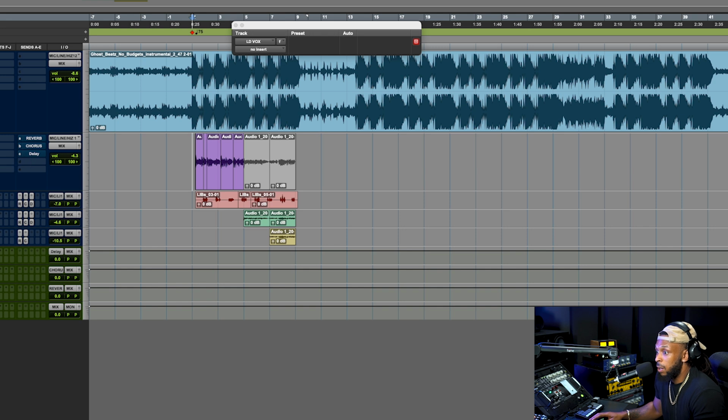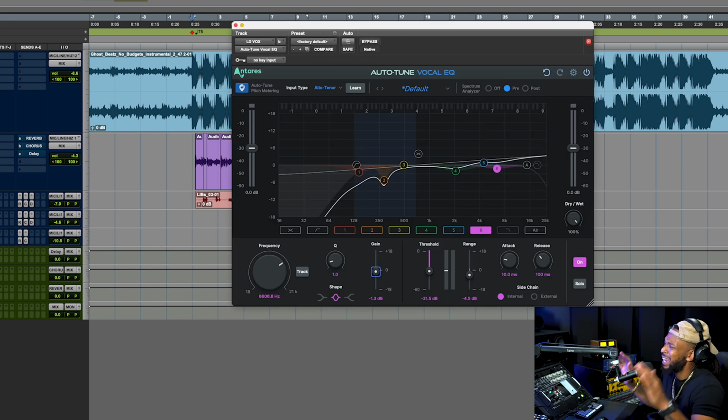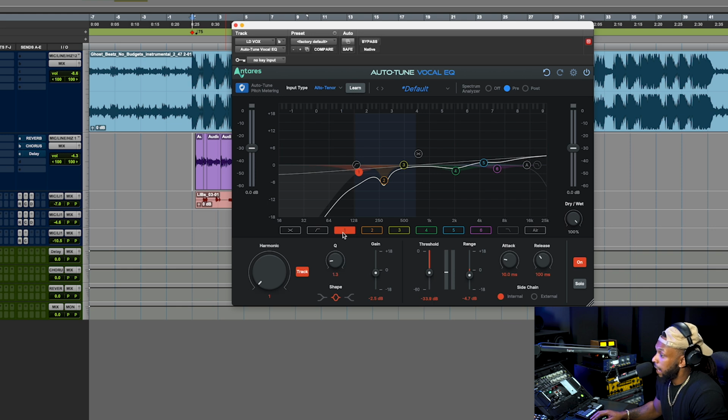So from there, the next logical stage of my vocal chain is going to be some type of EQ. So I went to the Auto-Tune Vocal EQ, which I just absolutely love. This is my new favorite EQ, I'm not going to lie. Before, I just loved the other EQ that everybody loves, man. And it's a really great EQ, but for the Auto-Tune package, man, this is literally one of the best EQs in the game.